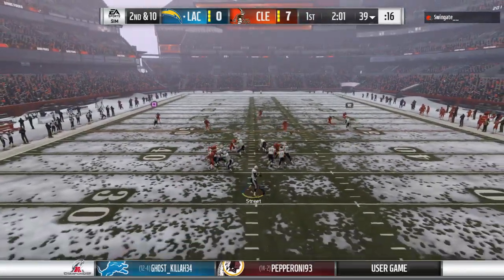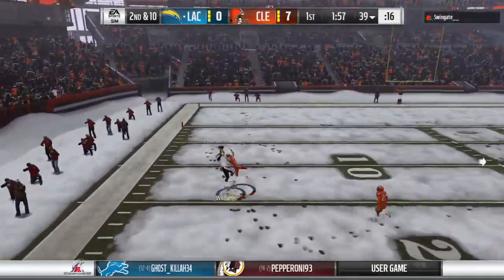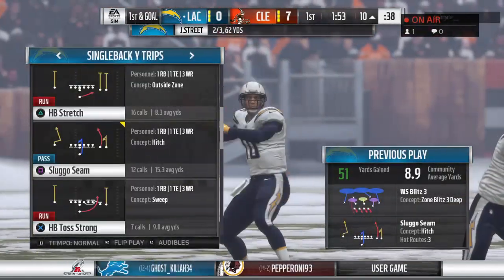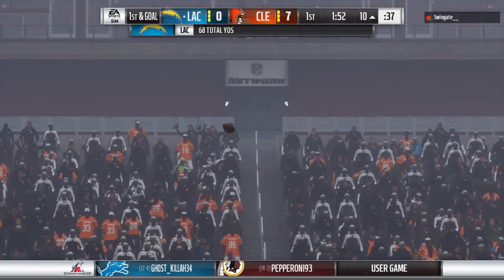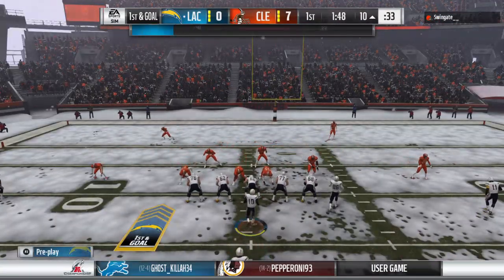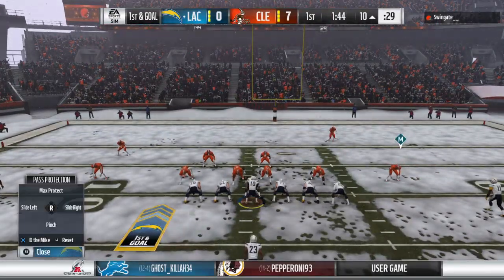He'll try again with the arm here on 2nd down. He's airing it out for Williams. And this is, oh my goodness, he pulled it in one-handed. A big play there for L.A. 51 yards. First red zone opportunity here for the Chargers. They've got a 1st and goal from the 10-yard line.